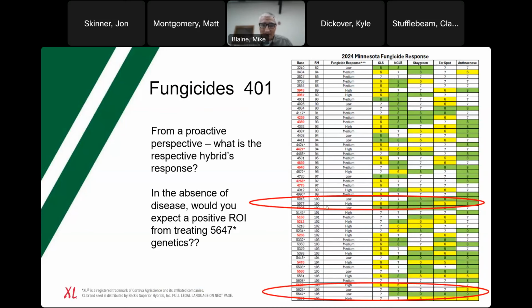We have this, again, probably for some of you out of maturity range, but when I think about probably our number one, if not number two product, 5077, it's not an Achilles heel, but we do know that its tar spot tolerance is low relative to some other products that sit around it. And so when I think about that product, if I'm going to be scouting and focusing my fungicide management, it may be 5077. On the flip side, I come to 5647, which was part of my earlier example. Again, these sheets are available for each state or sales area.